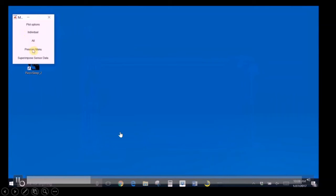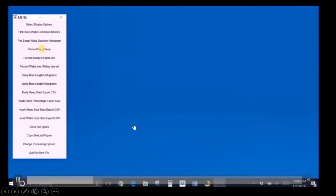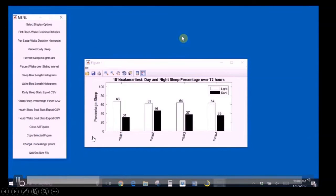Then you can, again, go back to the menu and look at other automatic outputs we provide. So another nice, easy one to look at is, let's say, here's your 4 mice. You can look at how much they slept in the light period, how much they slept in the dark period for each of your animals. And again, that's a pretty typical pattern for rodents.